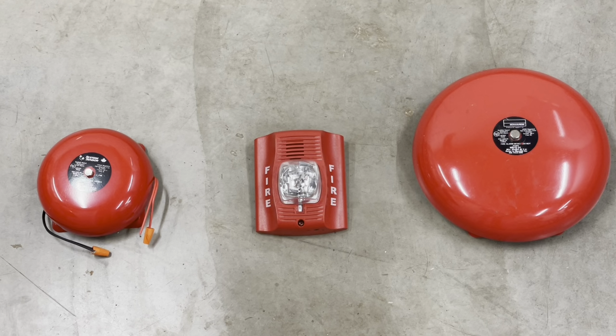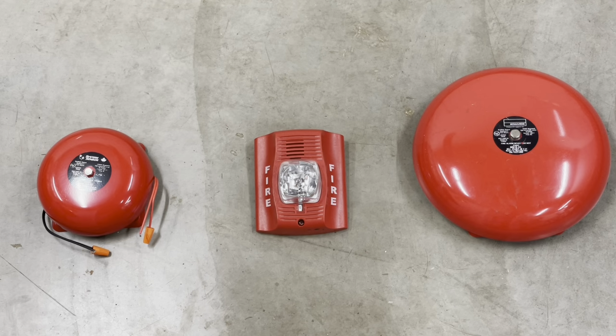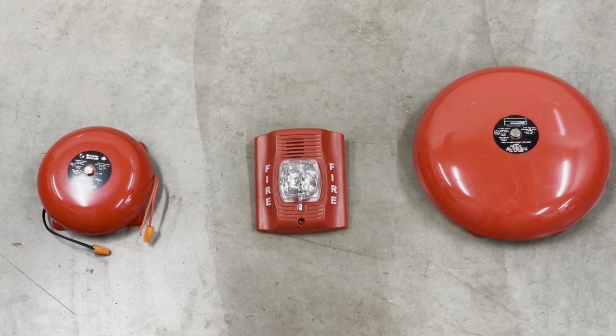Another advantage to horn strobes is their current draw. They are much less than a motor in a bell. Especially vibrating bells are much higher current draw than even motor bells, and motor bells are still higher than horn strobes. Higher current draw means more voltage drop to the end of the line, and means fewer bells per NAC circuit, which means maybe NAC extenders, which means more expensive.